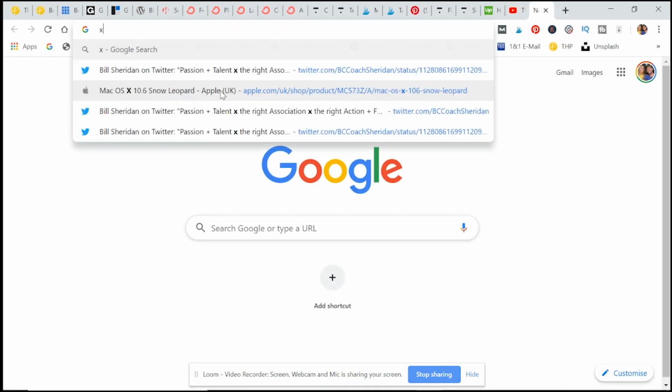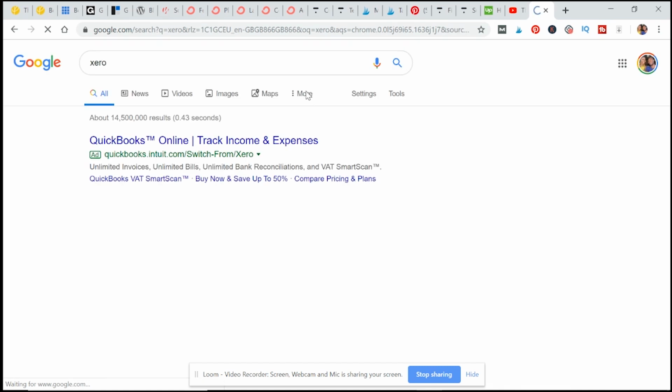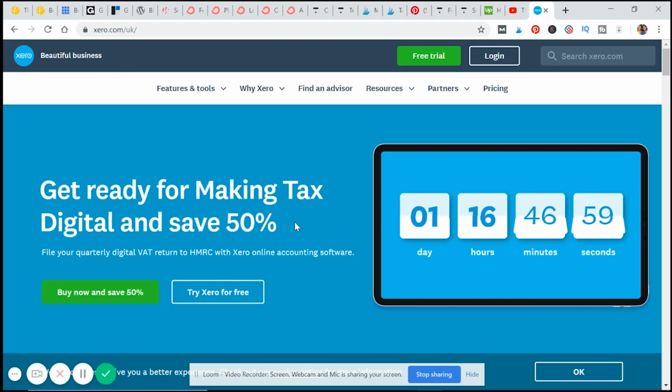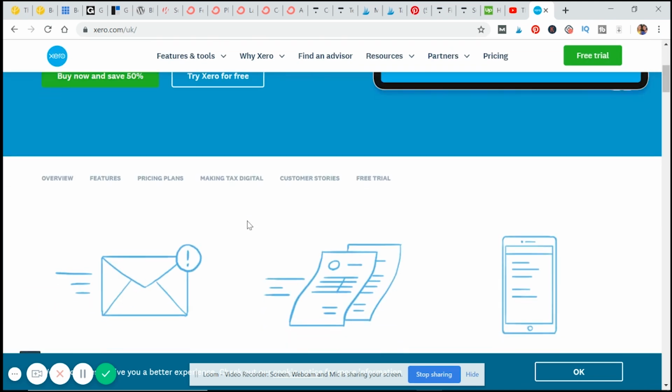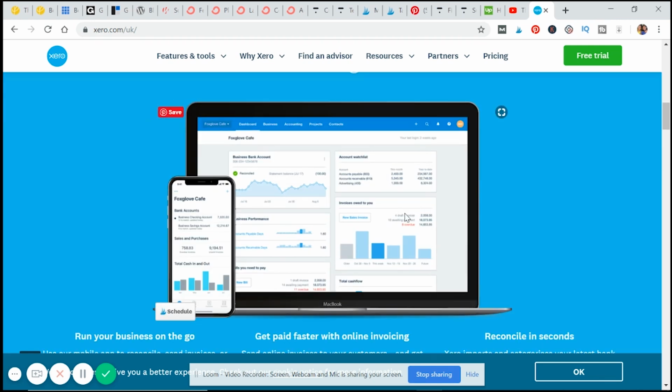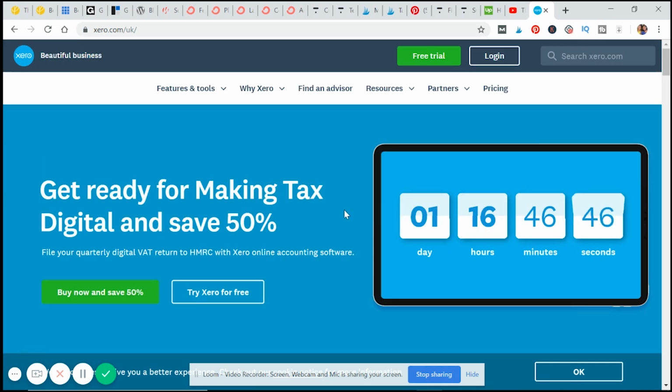The other thing to mention is that to run your business effectively, you need an accounting software system. I use one called Xero. As it says here, Xero is a beautiful business. It's built for people who don't understand accounting and have no interest in accounting. It captures all your income and all your expenses for you. Your financial position is your balance sheet, so your cash and cash flow. Financial performance is your income statement, or profit and loss, essentially all your income less all your expenses. This system helps you do all that.